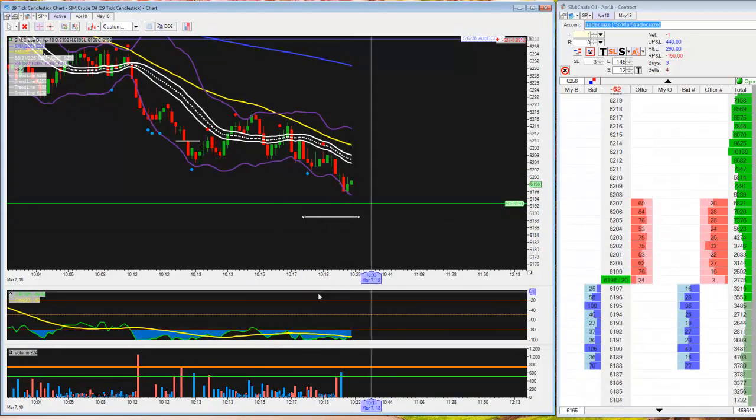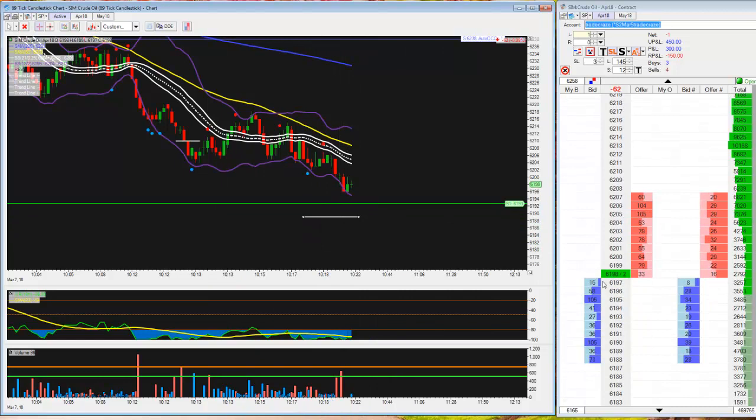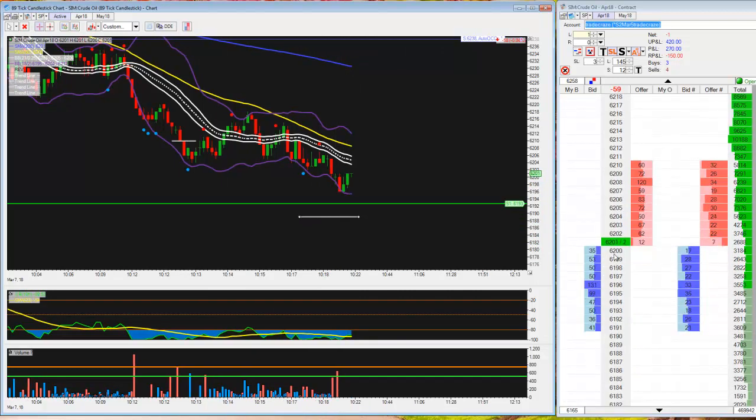Hopefully we can fall quickly to the Gann signal. Come down another 80-something ticks from here.